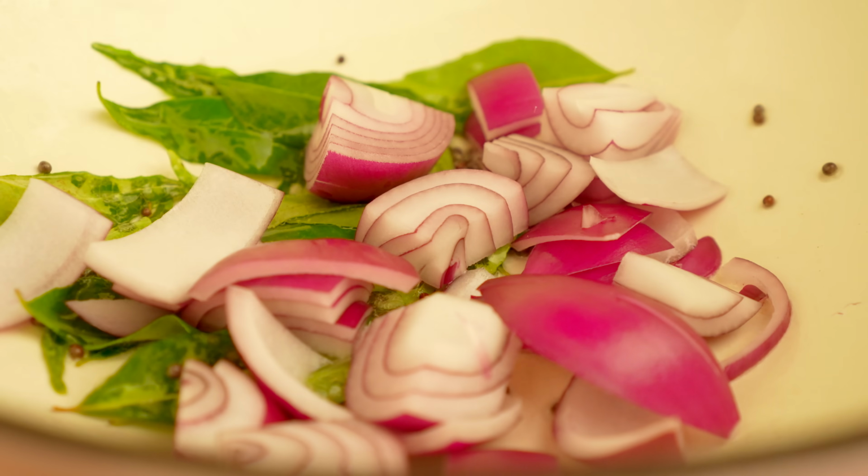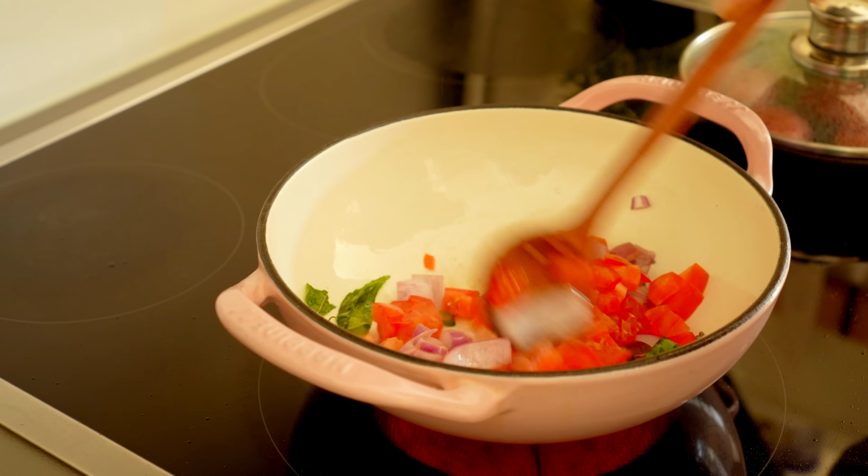For me, the ideal addition to these dishes is a straightforward tomato onion chutney.